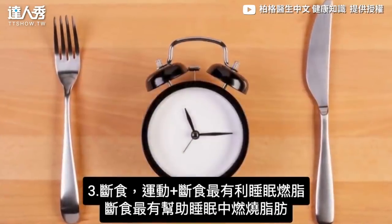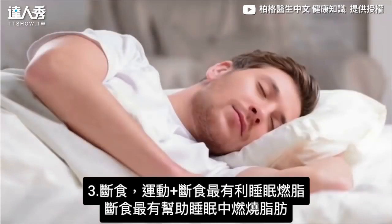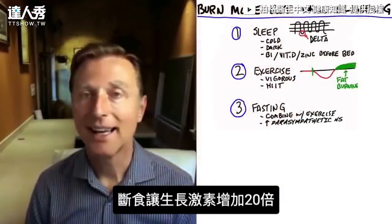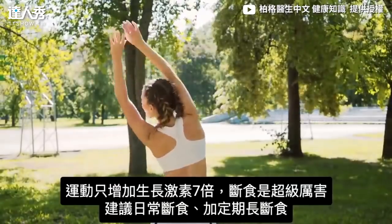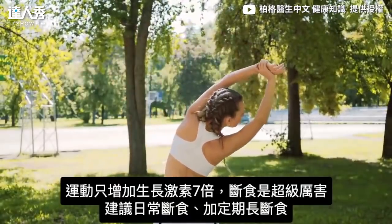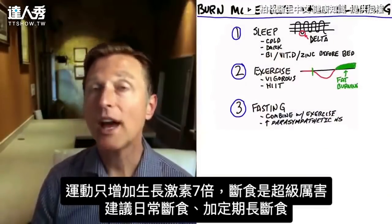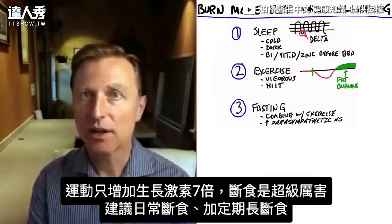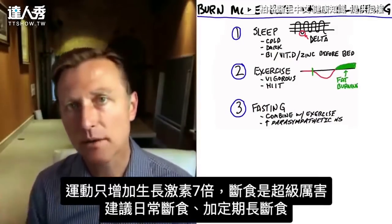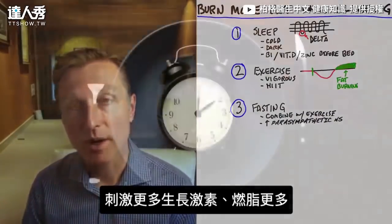Fasting is probably the most potent thing to help you lose weight, especially when you're sleeping, because you can increase growth hormone by a factor of 2,000%. When you're working out, you're only increasing growth hormone at a max of 700%. So fasting is way more powerful. And I would practice intermittent fasting as well as periodic prolonged fasting to really spike that growth hormone so you can lose more weight while you're sleeping.